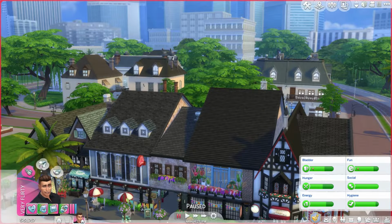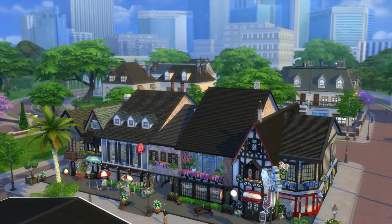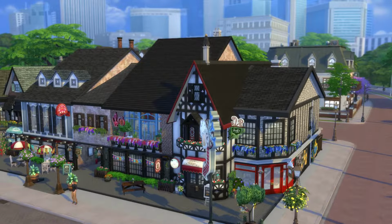let's get one more view of the beautiful outside. This took so long, and I kept going to my mom. I was like, help me, it looks boring. And then she was like, you need color. And she's right, I needed color. So it is done, and I really love it, and I hope you guys do too.